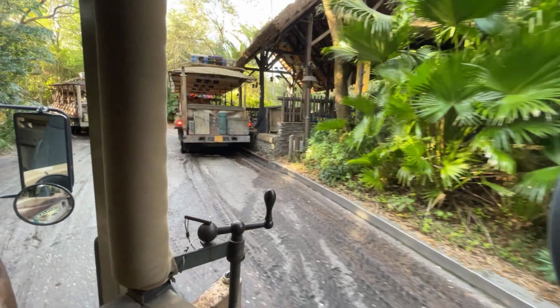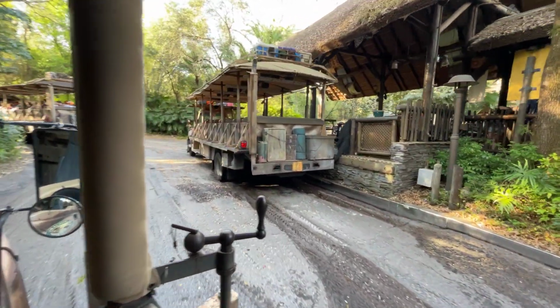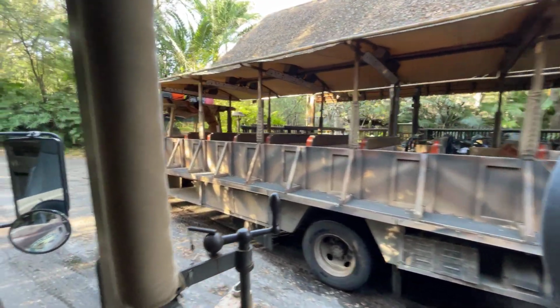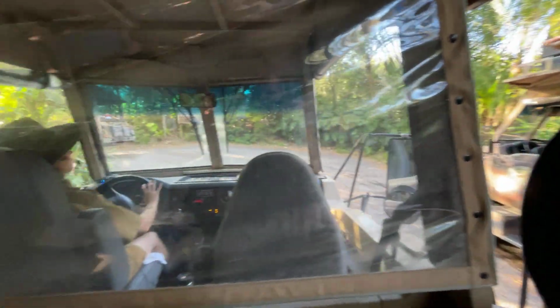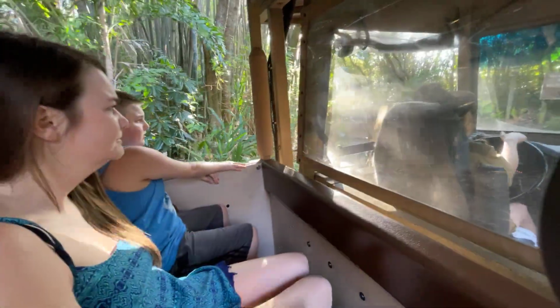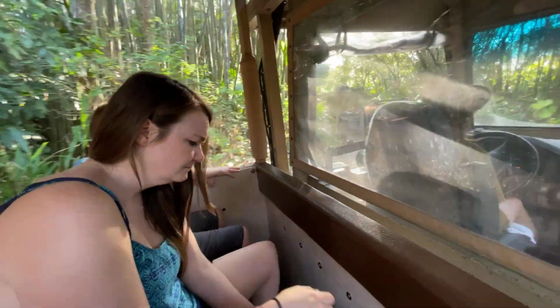A few quick reminders before we head out to that reserve. Please keep all hands, arms, feet, and legs inside the vehicle at all times, and please remain seated. If you have any little ones, they are more than welcome to sit on your lap. Just make sure they remain seated at all times as well. No picking them up, moving them from lap to lap, anything like that.